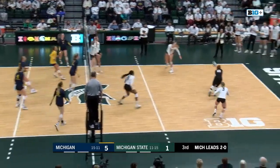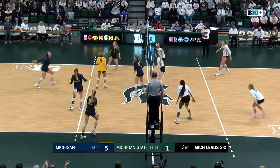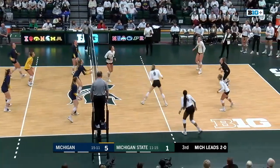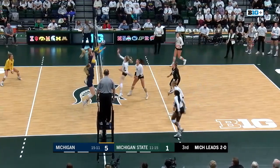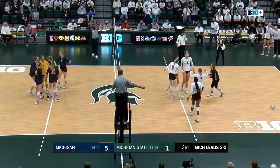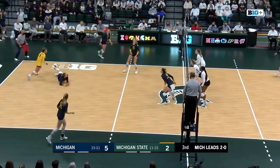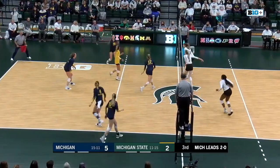Far side, Jones. Gibbs will get it. Colin trying to touch it over. Two touches should have been the call, or at least it looked like it. No call there. Now called net violation is a call. Point Michigan State. Paige, both teams hitting around 200.